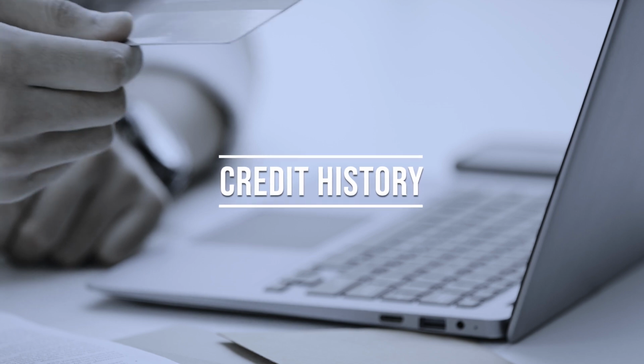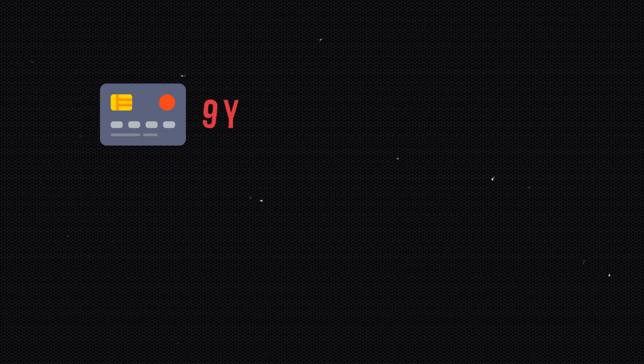Let's get into the length of your credit history. Credit history makes up 15% of your credit score and is defined by the age of your oldest account, as well as the average combined age of all your open credit accounts and credit cards. So to show you an example, one of the factors is the age of your oldest open account. Let's say your oldest card was opened 9 years ago, so this would be your oldest account.